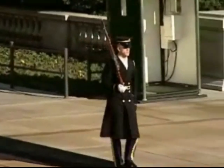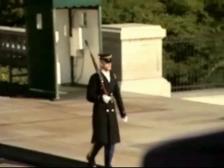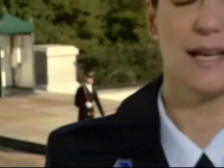One line of the Tomb Guard's creed says, never will I falter. Day in and day out, they provide ongoing examples of the Old Guard's quest for perfection, particularly in the honor and recognition given those who've made the ultimate sacrifice.